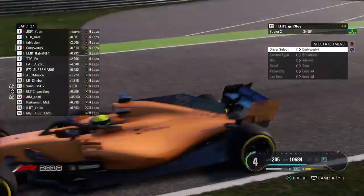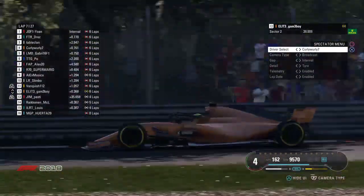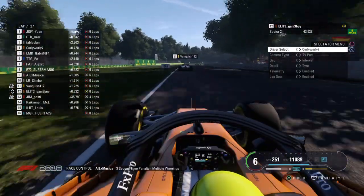But the only tyres he could really go to from there, Elite Game Boy, are the medium tyres. He wouldn't really be able to run super softs. He wouldn't be able to run them long enough to get him to the end.